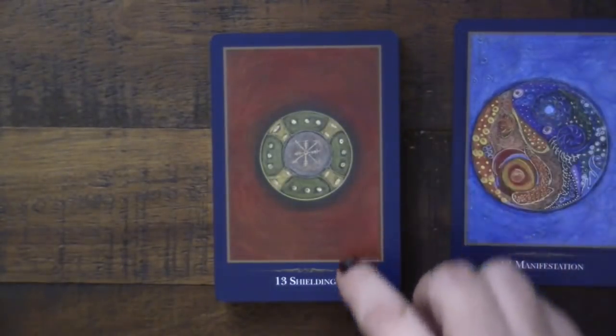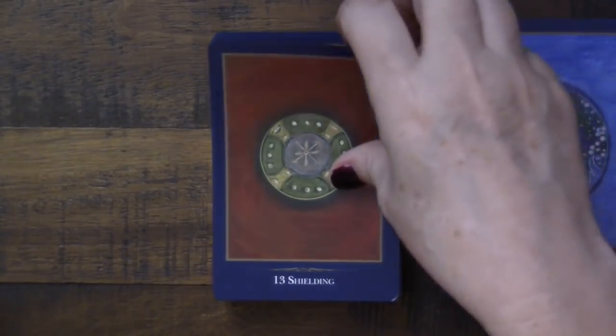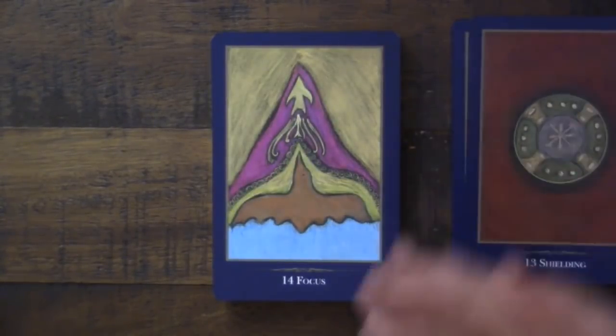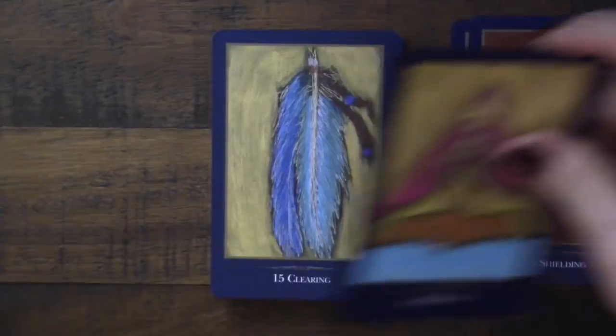And then we have shielding, so more tools. We have the shielding card here. My light becomes my armor, so creating your shield. I love to have a card like that. We have focus, so focusing that energy on the arrow point, which I really love.